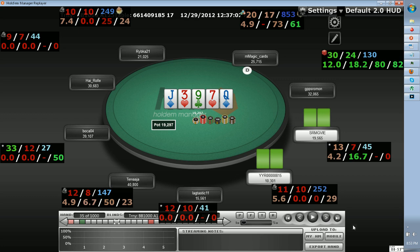The river is Queen of Diamonds. Doesn't change too much. If anyone had King 10, maybe King 10 of Hearts, they just got there in a big way. No other straight made it, no flush made it. I guess Queen Jack made it if the big blind did have Queen Jack. But YYR should have the best hand here most of the time, and considering the stack to pot ratio, I don't expect he will ever fold.